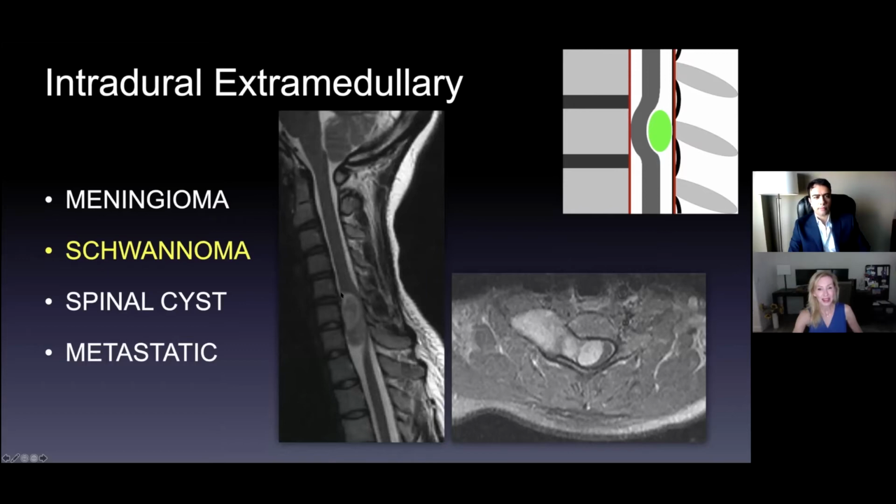Same thing, see how it's pushing the cord away. It's not expanding the cord, it's compressing the cord. But there's no tenting of the dura, so we know it's intradural. This is T2 hyperintense and a little bit heterogeneous. On this axial post-contrast, it's enhancing. And what we know about schwannomas is they're very slow growing and benign. It has expanded the neural foramen on this side. The nerve roots come out on each side; here's the cord, and they attach to the nerve roots. The neural foramen is expanded, so we know this has been there forever. Aggressive tumors don't do that. So that's a schwannoma.